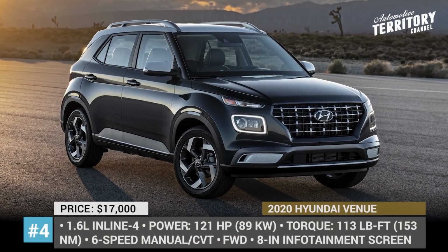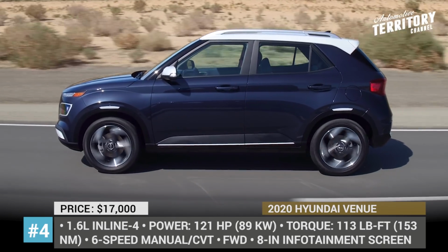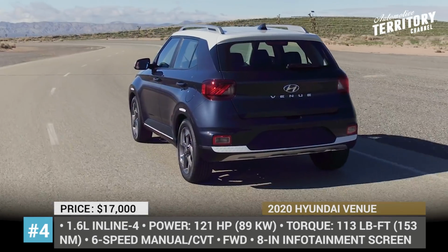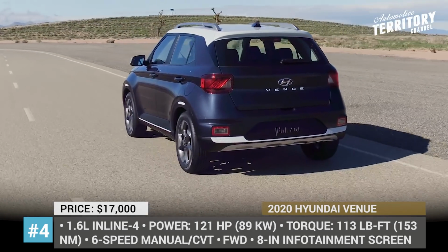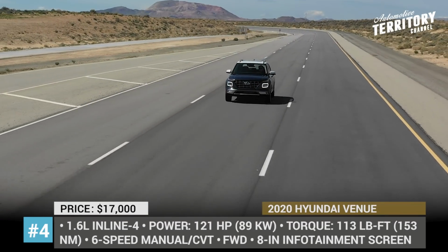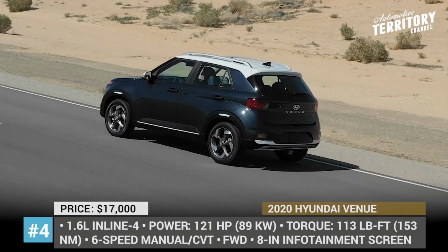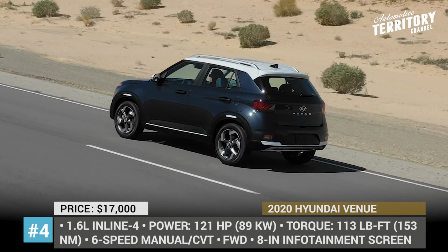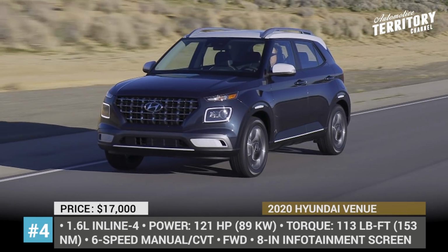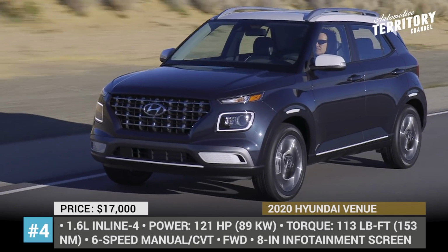Hyundai Venue. The latest addition to the rapidly expanding Hyundai SUV family is its smallest and most affordable crossover on the market so far. The exterior of the 2020 Venue is completed in a classic Hyundai style, featuring a signature cascading grille, composite LED lights, and rectangular headlamps design. The model comes with a 1.6-liter inline-4 under its hood, and the front-wheel drive is the only powertrain option available, which can be paired with either a 6-speed manual or a CVT.